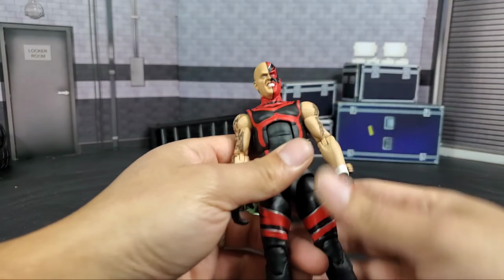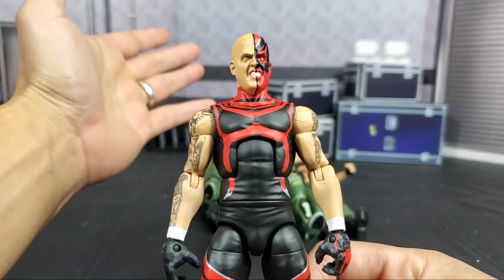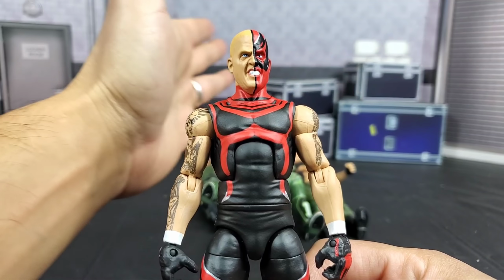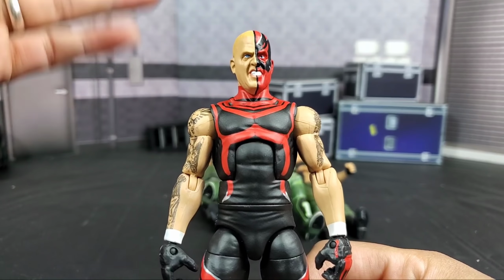TSM Customs right here, the very first one, actually the second one, because the first one that I'd gotten from him, it wasn't from him directly. I had purchased it off, I think it was either off eBay or I'd done a trade, but that one was an AJ Styles, like an early AJ.